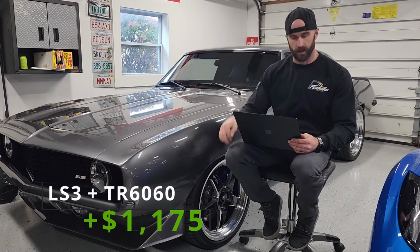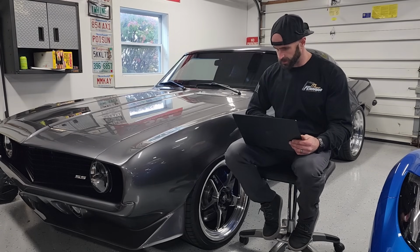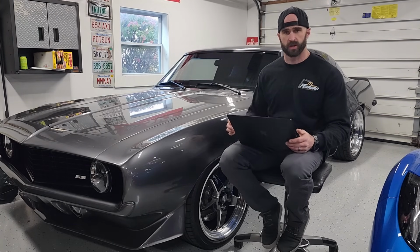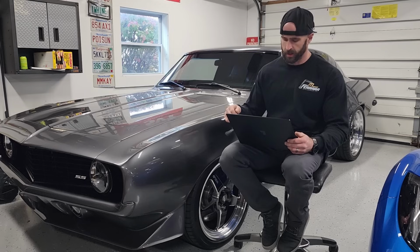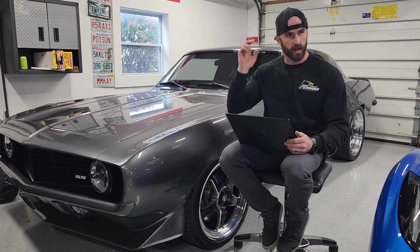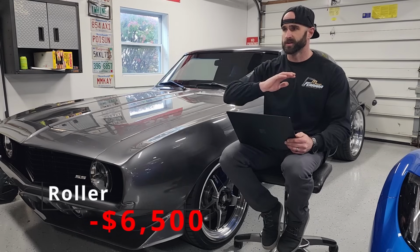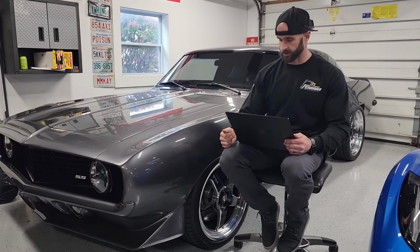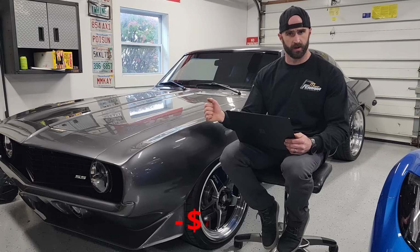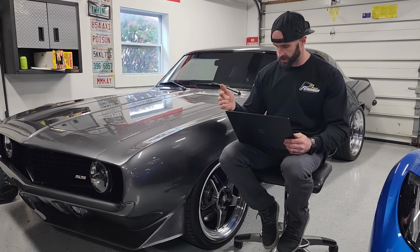$1,175 into. And the way I got there is, I have a separate spreadsheet over here. So I purchased that Camaro for $9,000, pulled the motor and transmission basically the next day, sold the roller, the complete roller, to a guy down the street who was building a race car for $6,500. So that's 70% of my investment right there, right back in my pocket. Sold the catalytic converters for $450. It had a Hurst shifter in it, sold that for $180. Oil cooler, $100. Oil pan, $110.